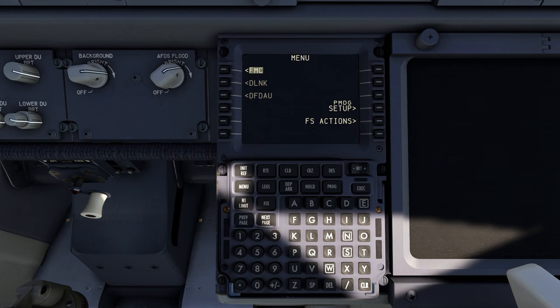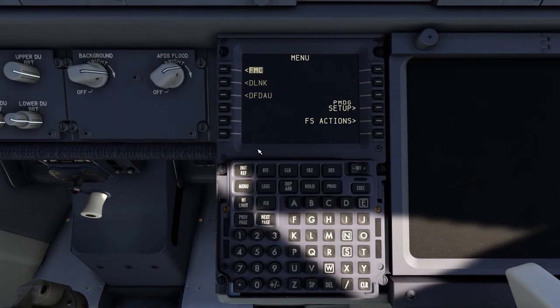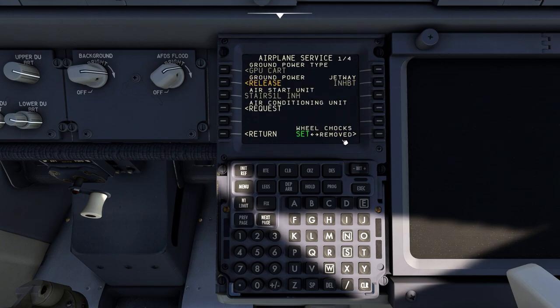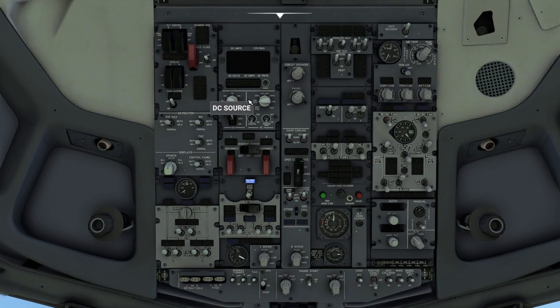Thrust levers idle. They're idle. Speed brake is retracted. And chocks should be in place. This set, battery on. So up here, just flip the guard switch and it turns on the battery.